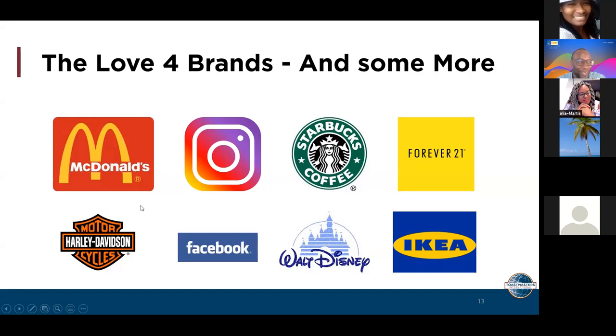Some of the gentlemen, and actually some of the females too, might recognize the Harley Davidson logo, which is also one of the top brands. This one in blue, kind of small, but has taken over the world, especially in the past 5-10 years, Facebook.